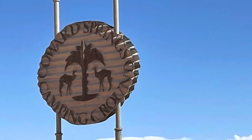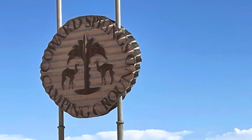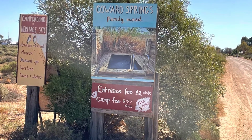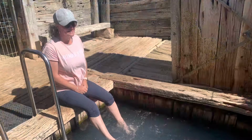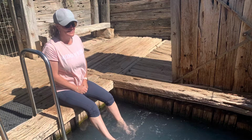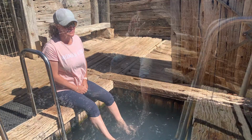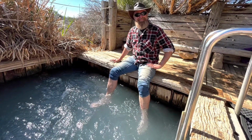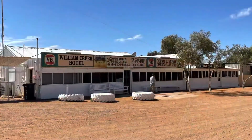And Coward Springs. So this was a 29-degree bore that you can actually get in. So, you know, we did. Was nice. Yeah, there was a tour group that came in while we were sitting there dangling our legs in. But, yeah, it was really quite nice. I can see how on a cold night this would be really, really warm and really nice.